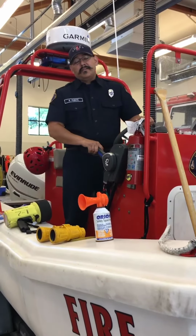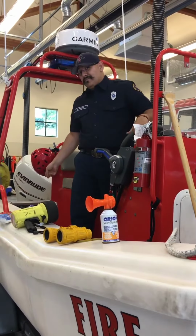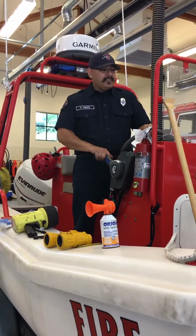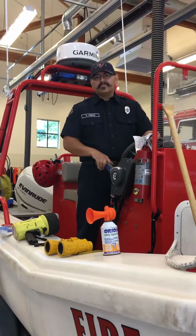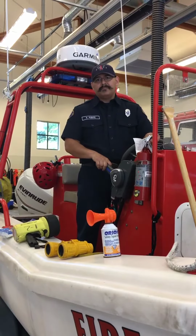Bailing systems. First off, make sure your plug is in the boat. But if you need to, if you're taking on water, have a bucket on board or your onboard bilge system and that it's operating properly.